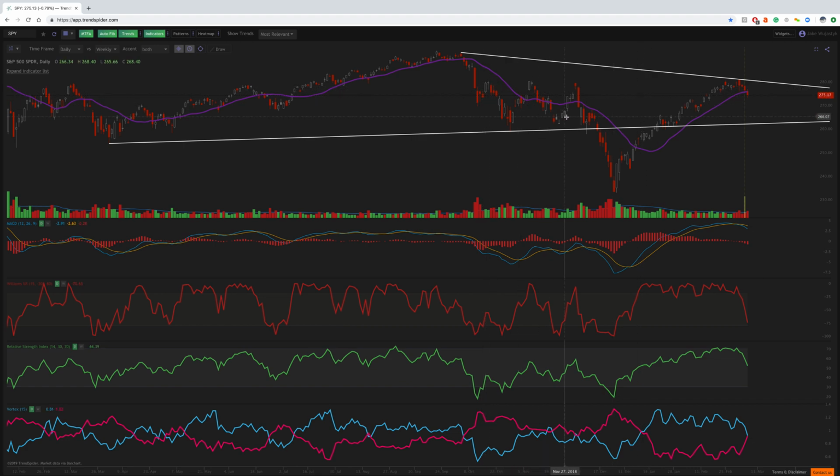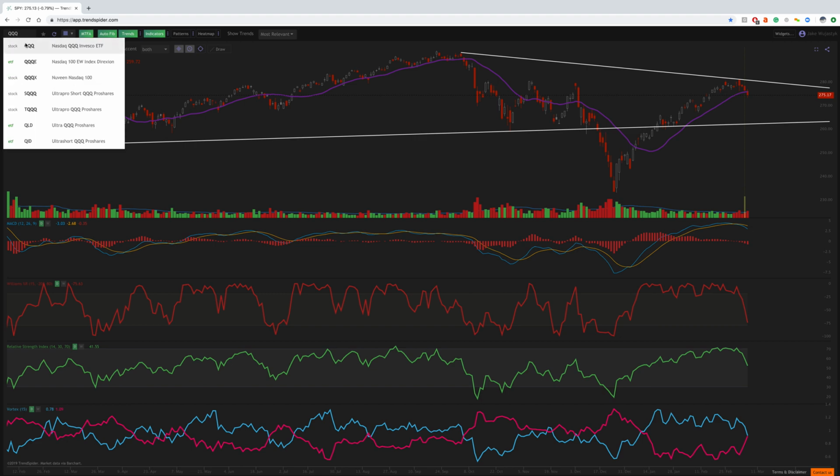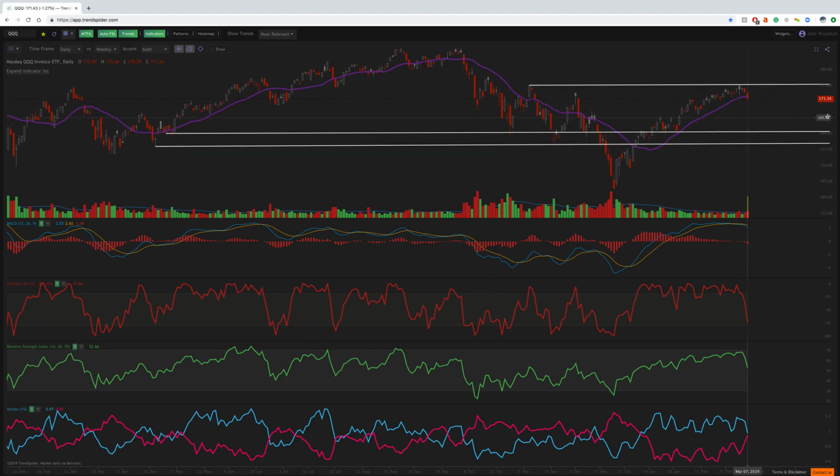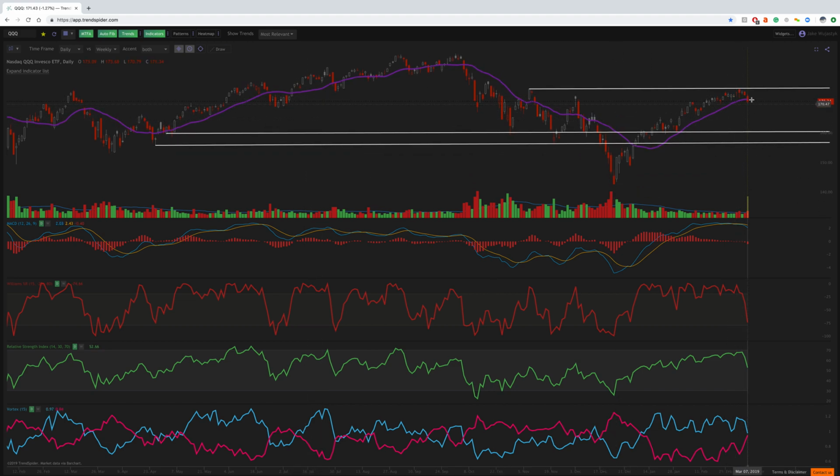Now, QQQ is more the NASDAQ side of things, tech heavy, if you will. And we've got something very similar. We've got the breakdown of the SMA. We've got an uptick in volume here. The MACD is really starting to accelerate to the downside. The percent range and the RSI are both very similar to what they were on SPY. And we do have that vortex indicator also starting to converge here.